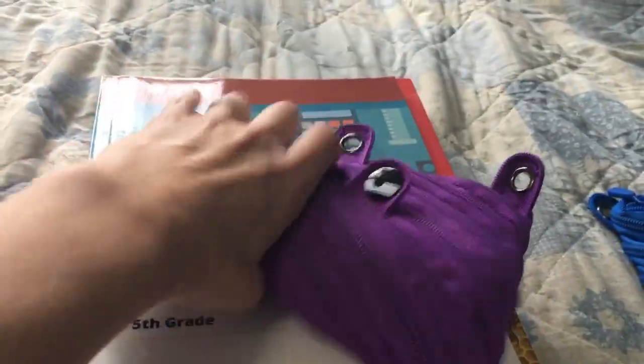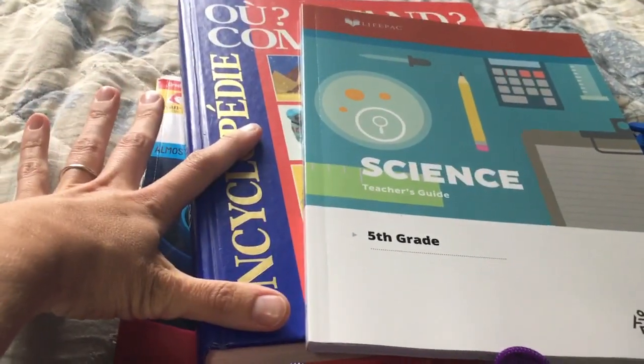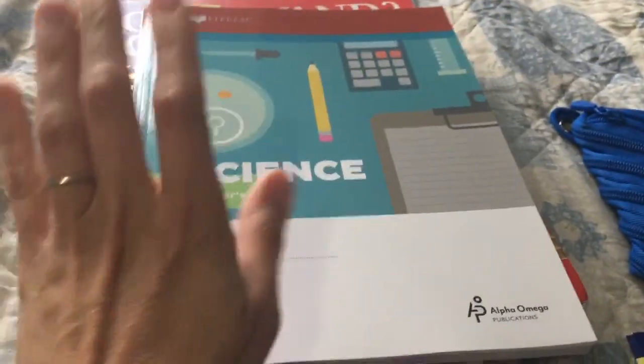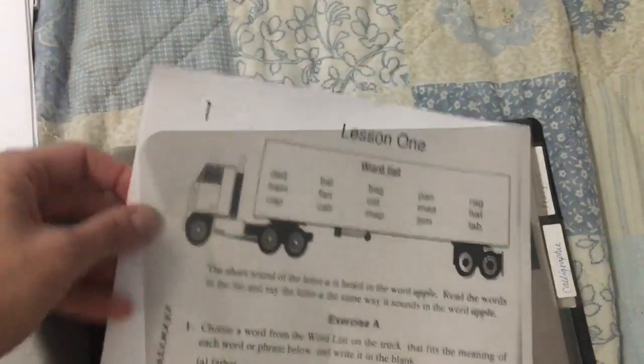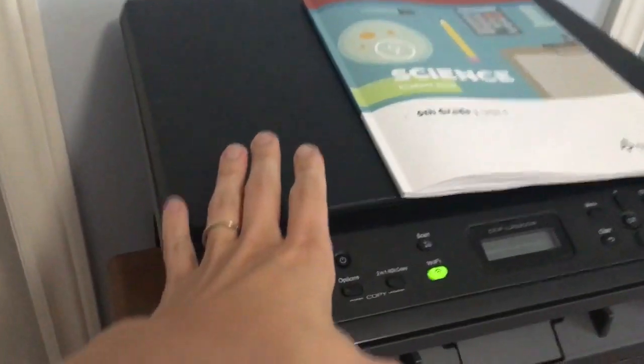So this is our art book, and there's the photocopied pages for the kids. So the art is ready to go, and this is just my little pile of books I'll be using through the week as well. Our encyclopedia en français that I'll be reading every day, and the science teacher's guide. So I'll be using that every day with the kids as well. So once I have everything photocopied, then I put it into their binders, and then it's ready to go for the week.